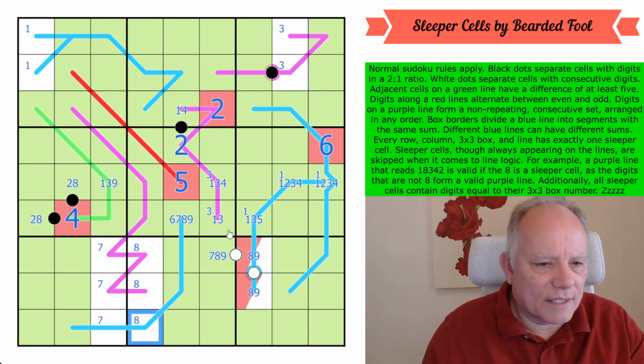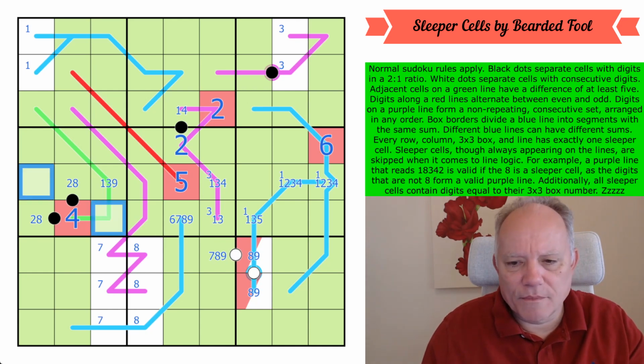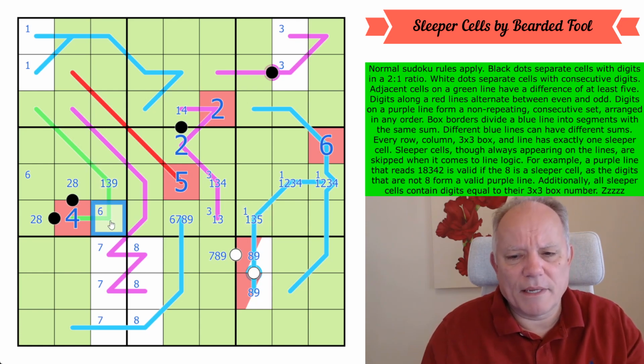Oh goodness, it's hard to know what to focus on. 6 in box 4 is in one of those 2 cells. If it was here, that would have to be a 1. Then that would have to be a 1. Oh, that's interesting. That doesn't work. That's quite interesting. I mean, it's a little complicated given what we've done before this.